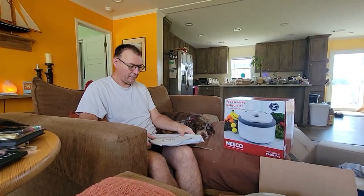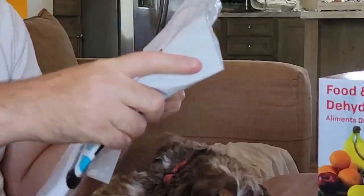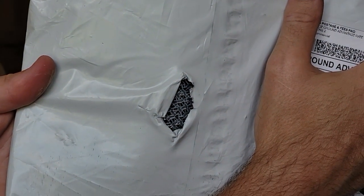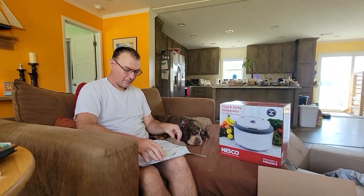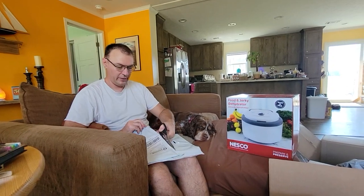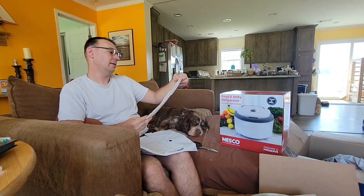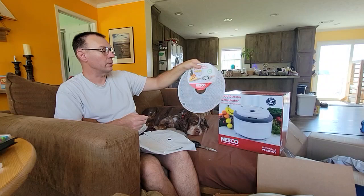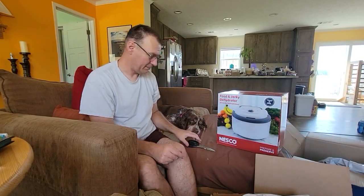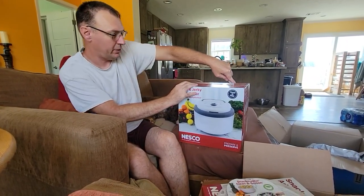And then last but not least is this. Now, this is for my aunt. That came like that when we got it. I was trying to figure out what that was the other day just by that picture, and then I figured I would just wait till today. So I guess this is more for like herbs and stuff. So this is what we got. So I'm not going to open up the other thing because that's just more.